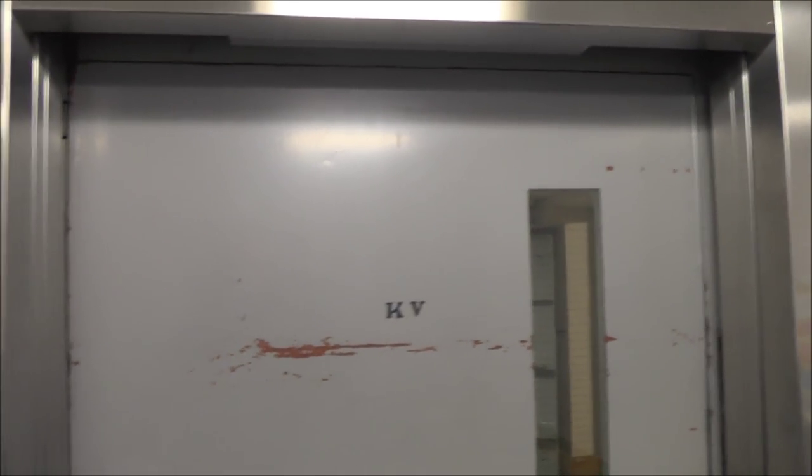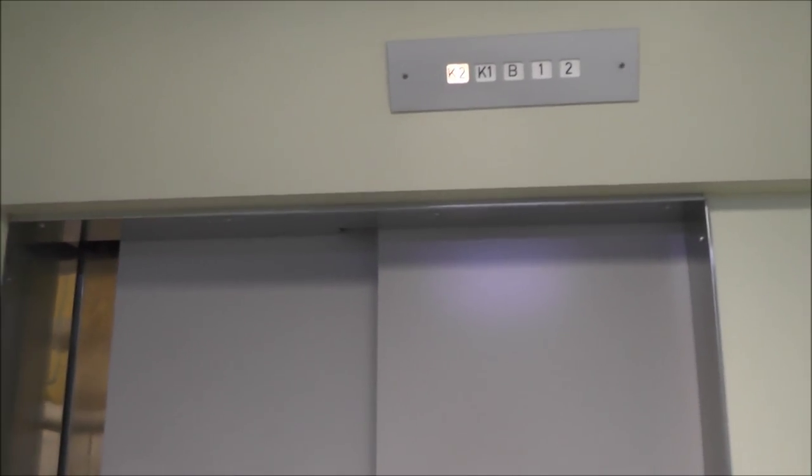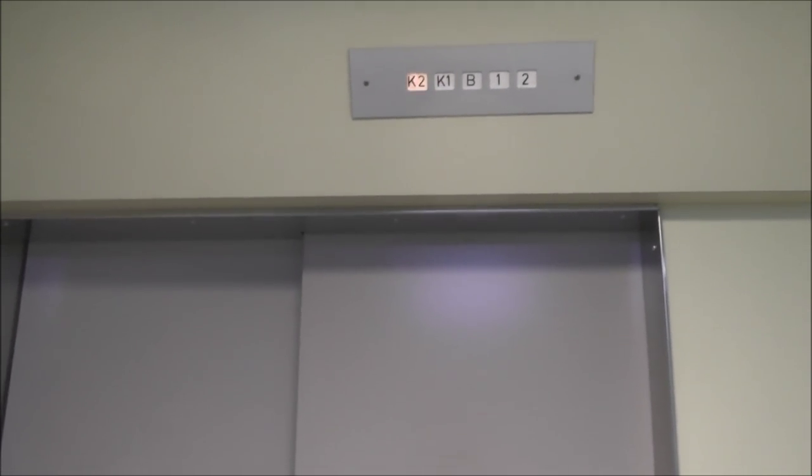Old hospital, old elevators. This place is a real classic treasure. But watch out, all the elevators now have inner doors, and some elevators may disappear very soon.